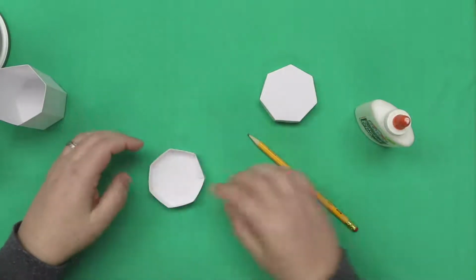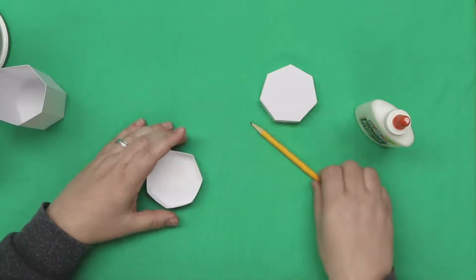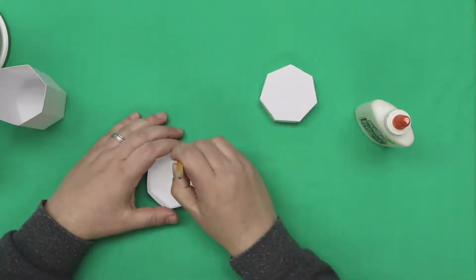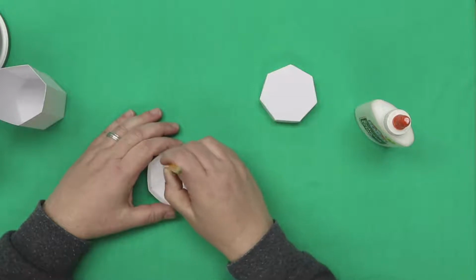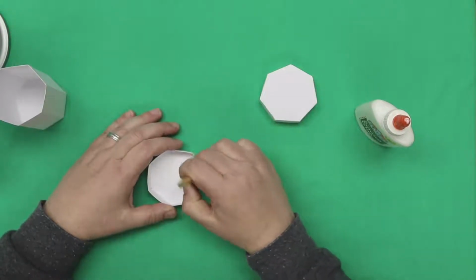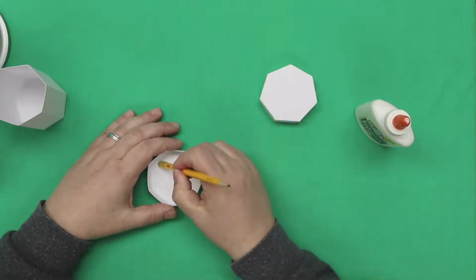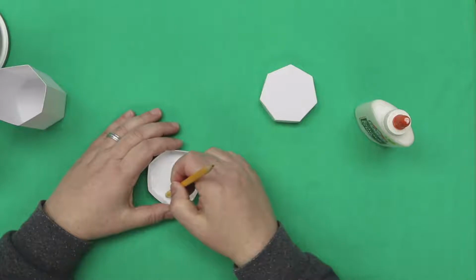Okay, now I'll set it down and I'll try to adjust things. I'll still use the pencil even though I can get my fingers in there, just because it's a little bit easier to use that. So I'm just pushing down on those tabs so that the glue makes good contact there.